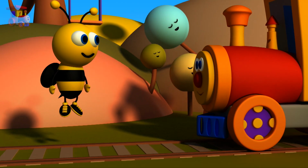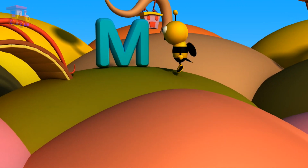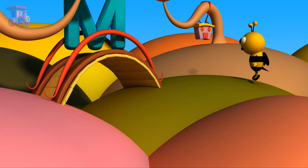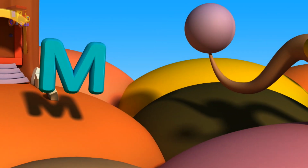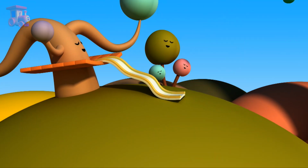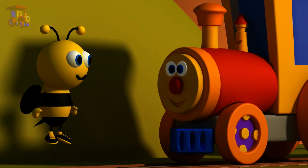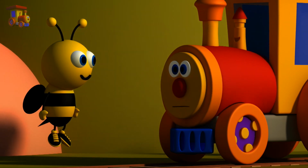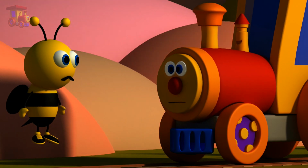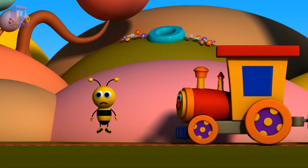I wonder where M is. Look, there he is. Hi, M, do you know where N is? Would you take us to him? Yes. Amazing! Let's go find O. But where is he? I can't seem to find him. Can you see O?